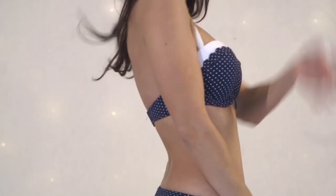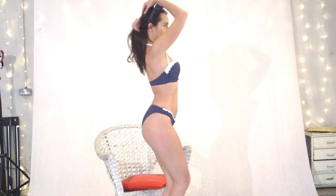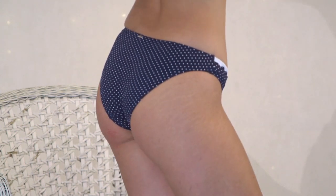They're kind of stretchy as well, and sit very cute on the back, very cute on the front as well. They're so cute, aren't they? Nothing else I can say about that, but that's what pin-up is about. And very nice lacy material, very cute. Shall I take you to the beach? Which one would you prefer?